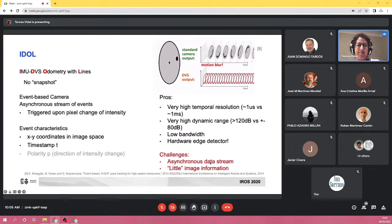The main problem is that it's an asynchronous data stream, and it's very little image information because, unless you put it into an image, there is no image.